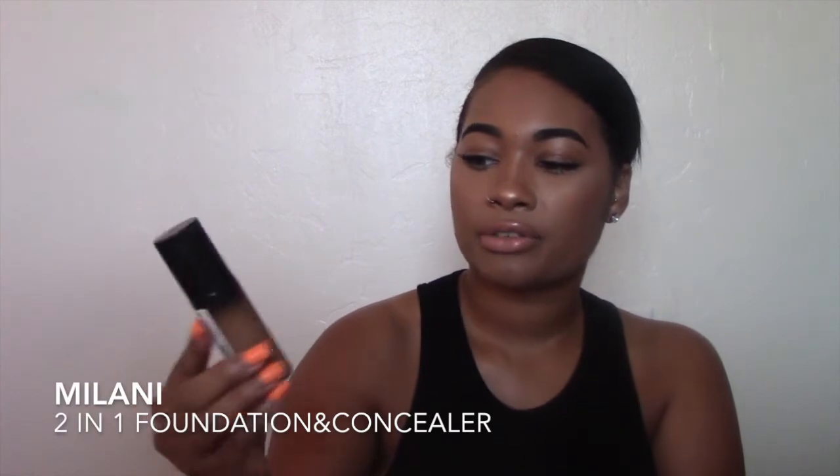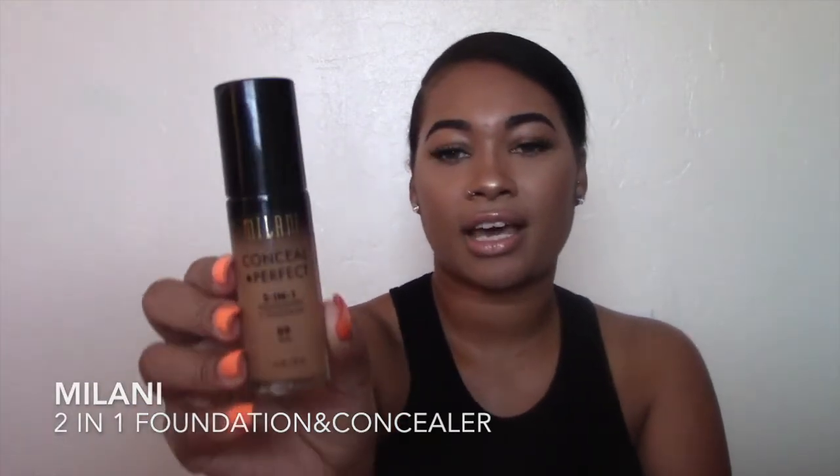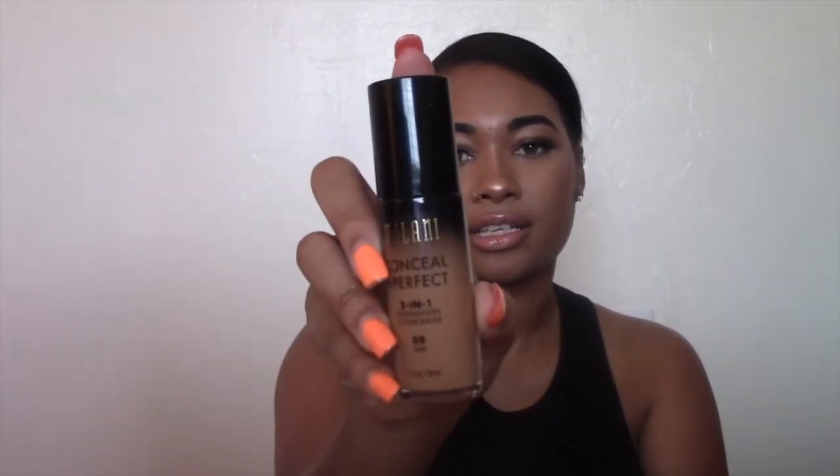And then another drugstore foundation that I just recently started using is the MILANI Conceal and Perfect 2-in-1 foundation. And I am in the color 0910, and it looks like this. And this one just says it has a medium to full coverage, lightweight, oil-free formula, long-wearing, water-resistant, and sweat-proof.